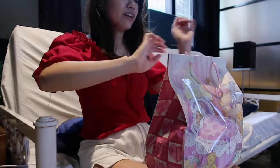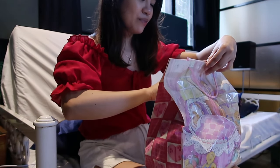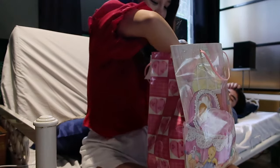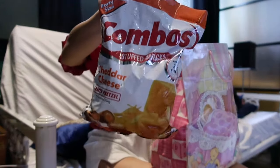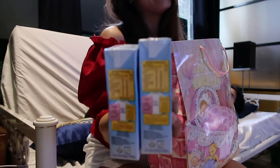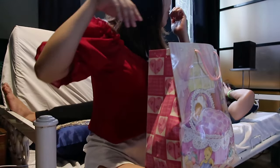Dear Nell, happy birthday. Congrats on your baby, food baby. DIY mango float because the mangoes aren't ripe yet. Oh my gosh! Fish balls, cheddar cheese combos, graham crackers, Nestle cream. Wala tayo? Hindi pa hinog yung mango eh, nandyan. Thank you!